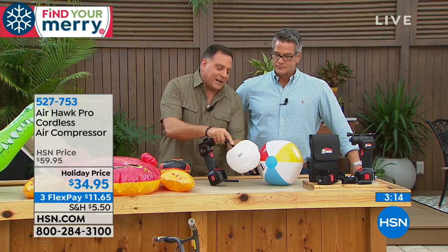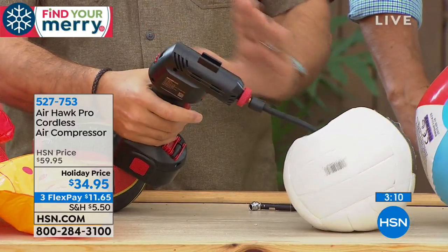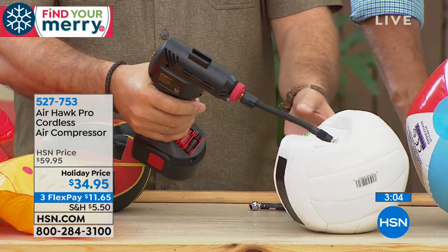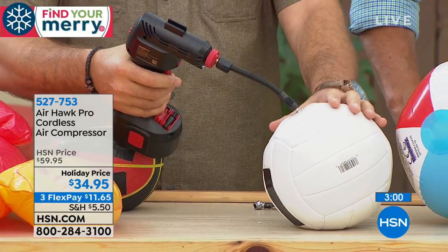Watch how quickly I can take this volleyball. Now, when you're doing athletic balls, you don't actually set a pressure in here. It's kind of more to touch. So all I'm going to do is just turn it on and squeeze the trigger. This is a really, really flat ball, and I want you to just see how in seconds.